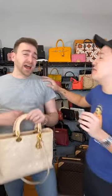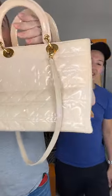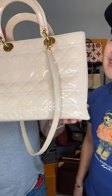I guess $92. It comes with the strap. This is beautiful condition still. But I mean, the patent has one mark on the interior. Sammy Tammy.